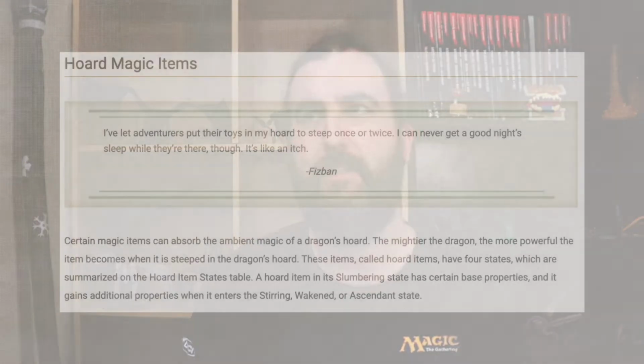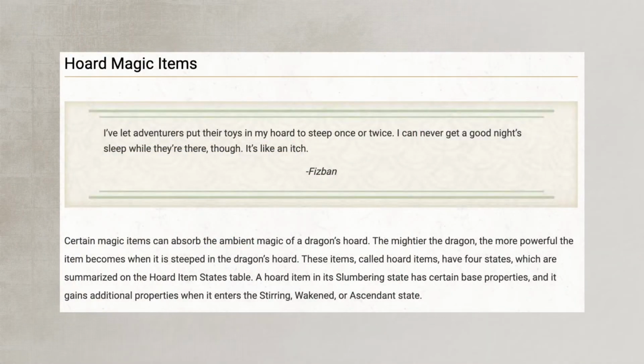Alright, coming in at number 2, in my Fizban's Treasury of Dragons top 3 personal plot hooks. I can't think of a better name, but at number 2 we have Horde magic items. So these are magic items that gain power based off a dragon's horde or other power invested in it, typically from just absorbing power from seeing a dragon's horde. It can be an instant effect by slaying a dragon as well.